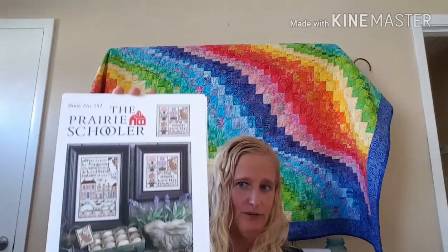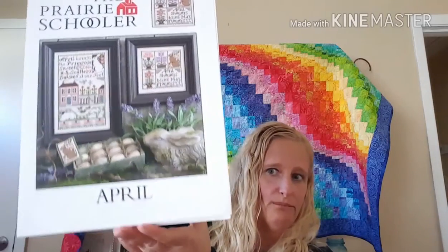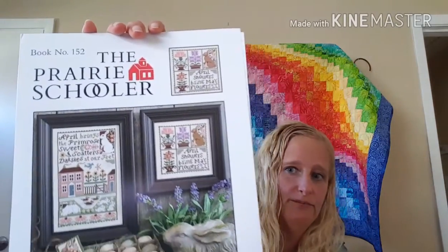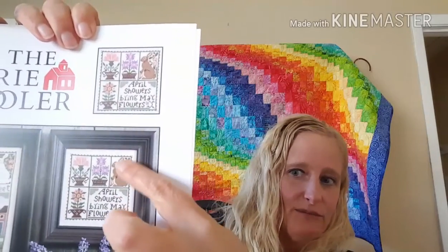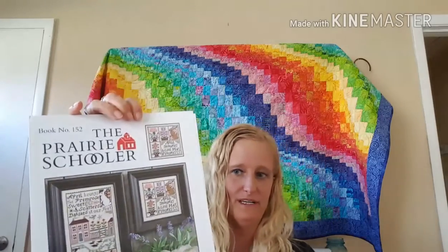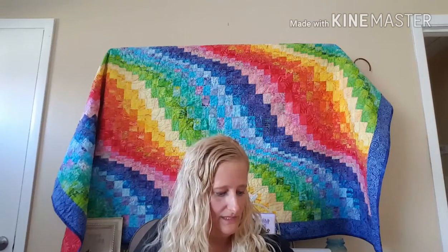And the next pattern I got is Prairie Schooler. It's called April, and it's book number 152. And I really want to stitch the rabbit in here. I don't know if I'll stitch the whole piece, but that was the main reason why I purchased that pattern.